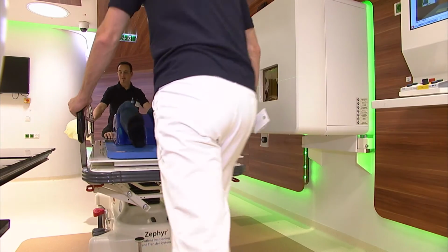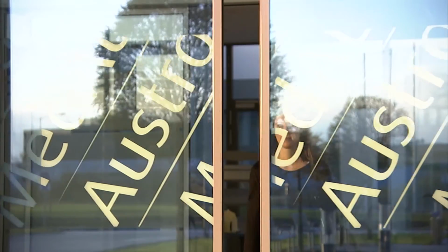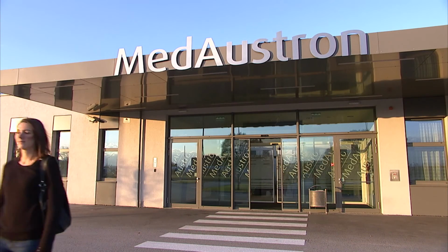Typically, a treatment cycle lasts between 3 and 7 weeks. From the beginning of your treatment onwards, you have a contact person and an attending physician at MedAustron. Whenever you have questions, they are more than happy to help you.